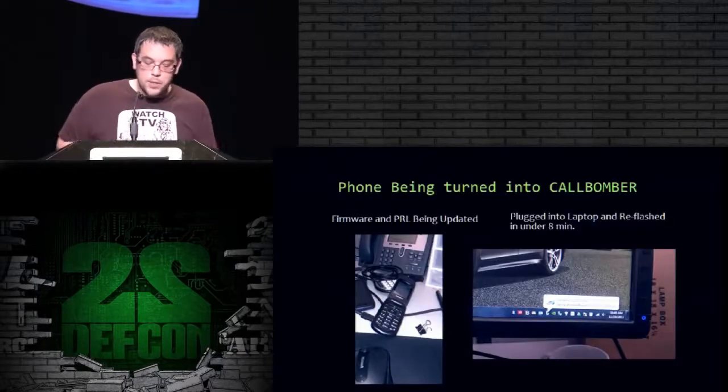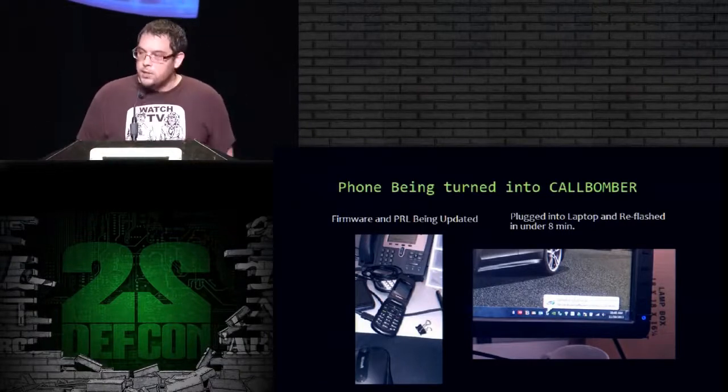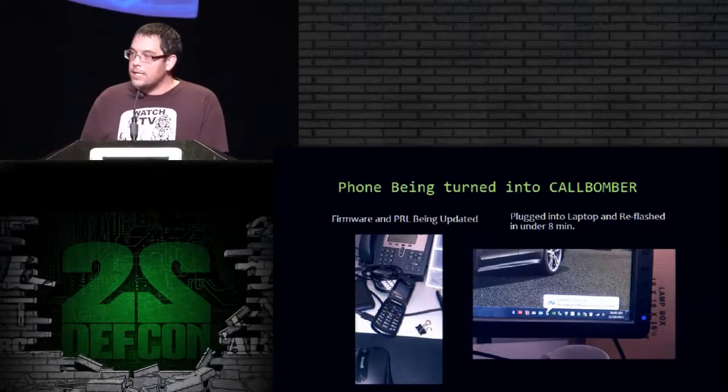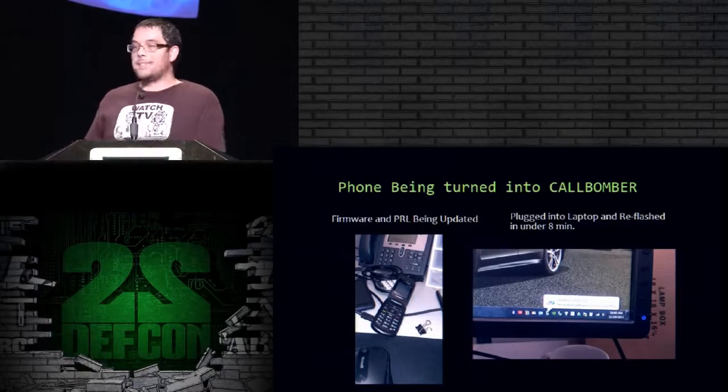Yep, and the phone being turned into a call bomber. And like I said, it's the firmware push. You just need a little bit special USB cable. You don't need to crack it open and do a bunch of other stuff to it. So it's quite literally where anybody could practically do it. So that's when it becomes scary.